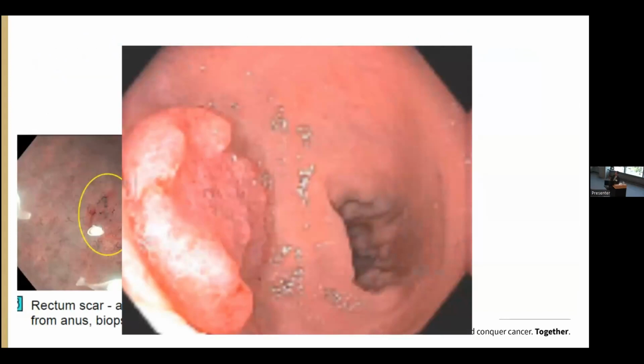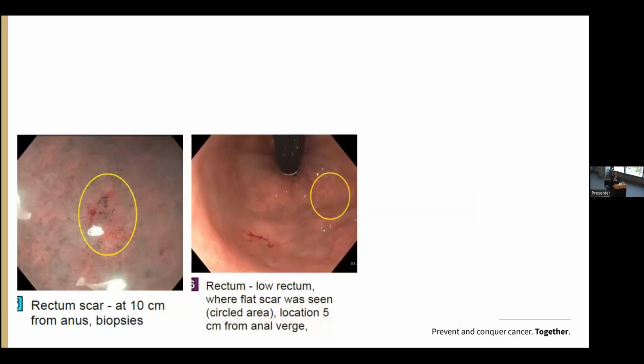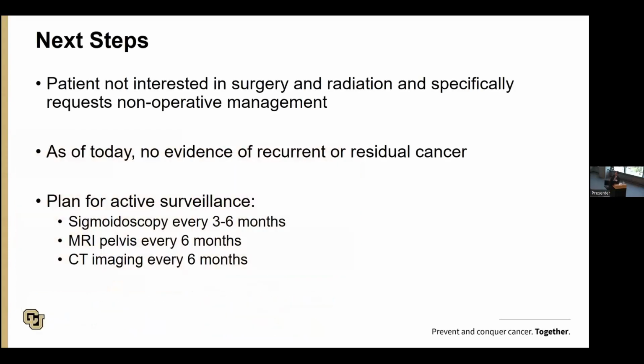What does that look like in reality? And Dr. Vogel has already shown you some pretty cool pictures, but this is what the tumor looked like before. And then after that immunotherapy, this is essentially what the tumor looks like now. There's just this scar and there's just nothing there. So this patient is under surveillance, did not get radiation, did not get surgery. And so she's just on this plan where we look with a scope and look with radiologic imaging, and she's doing great.